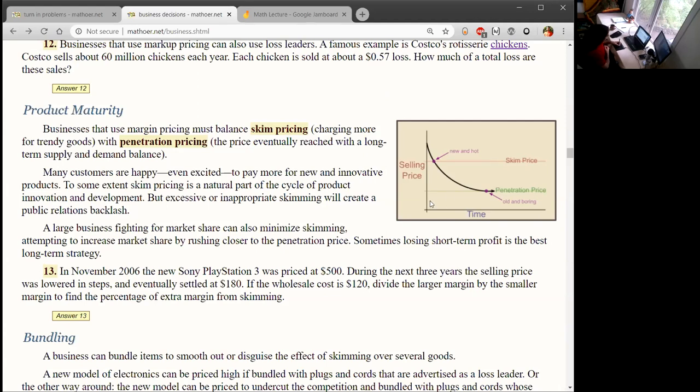So the selling price, here's time going this way. The selling price starts out so expensive, only a few people get the first few production. And then there's the skim price. Everyone goes out and gets their new phone. It's the new and hot thing. The price is high.